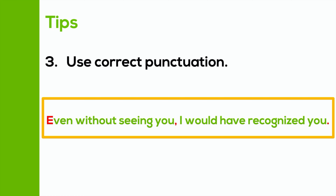So there are 3 things you need to focus on. The first and most important one is to use a capital letter at the start of a sentence. And secondly, you must always include a period at the end of a sentence. Now, I know this is very basic, but you'd be surprised how often I read students writing and they don't include the capital letter or period.